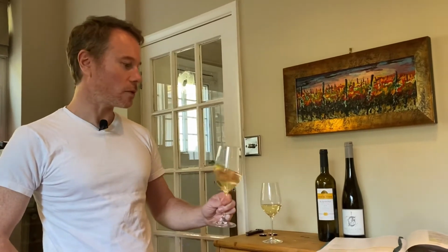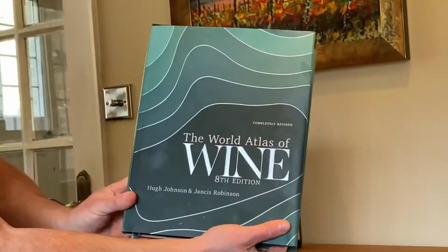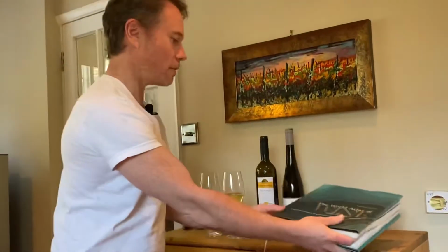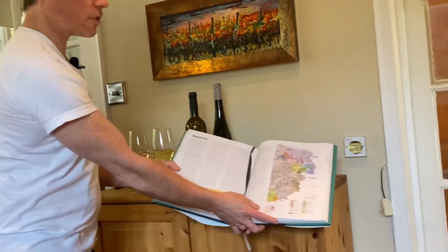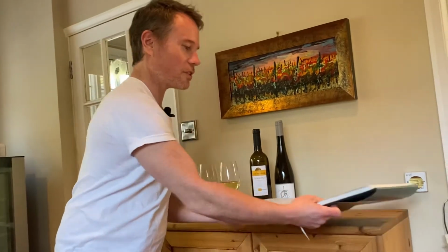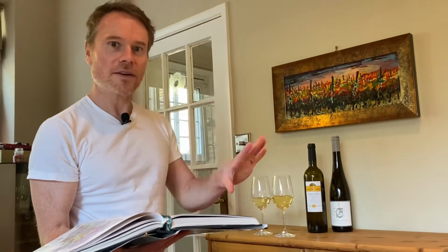I'm going to spend a little bit more time on the Gruner Veltliner because we haven't had it on the channel before. This is one of my wine bibles, the World Atlas of Wine, 8th edition by Hugh Johnson and Jancis Robinson, two famous wine critics, and they've got sections on every country, fantastic maps. So I've been having a look at Austria, and one quote, if you'll indulge me, I just loved the English used. This is describing the grape, very Austrian classic grape, Gruner Veltliner. 30% of all the vines in Austria are Gruner Veltliner. A lot of Riesling as well, increasingly in fact, some red and then some other local varieties.